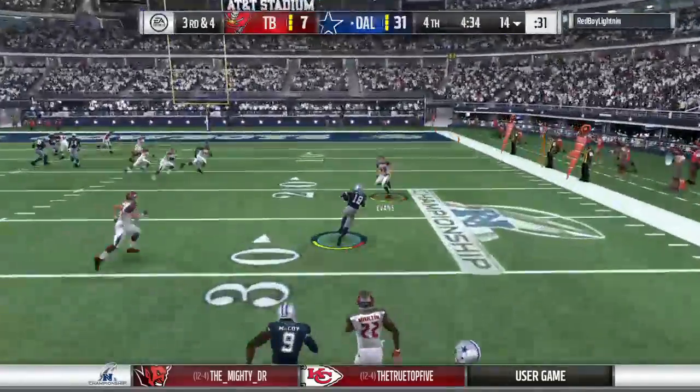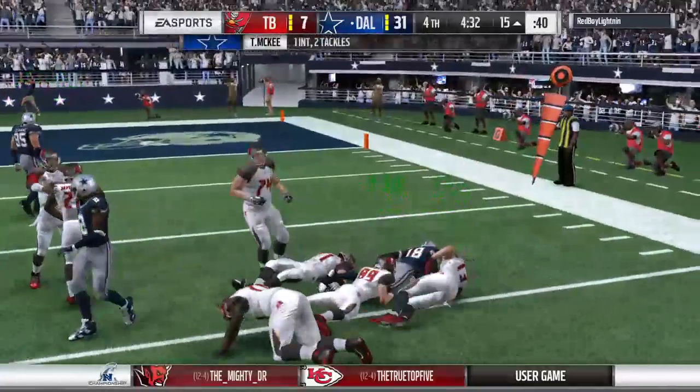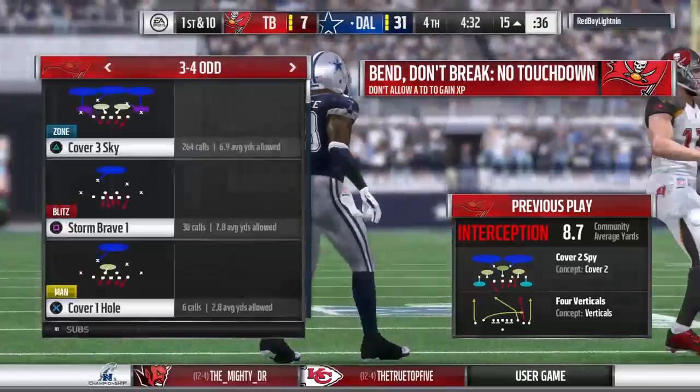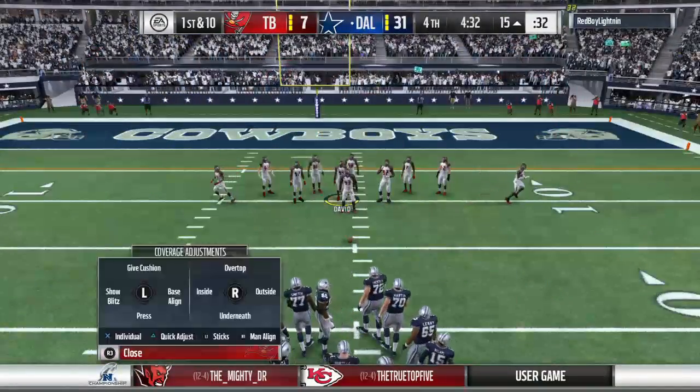And Jameis intercepted a 3rd time. A great read, and it's picked off. And it's a huge return as he brings this all the way back down to the 15-yard line. And now Dallas gets set to take the field. They've got the lead. Last time had to punt it, though.